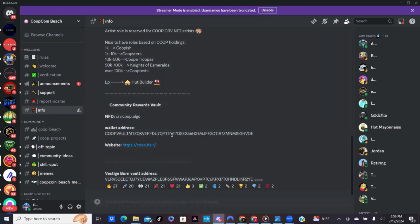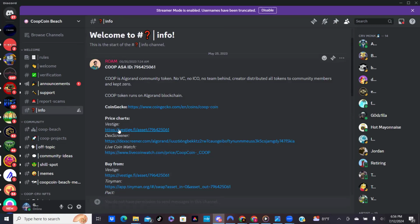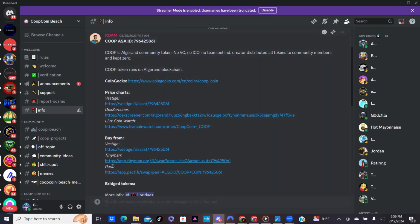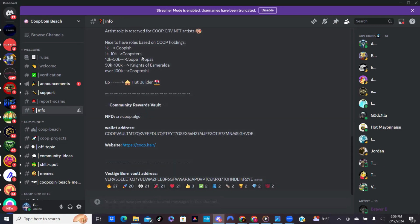So when you come here into info, you can see more information on Coop. Like, there are places where you can get it. You see the charts. You can buy it from here. You can see where you can bridge, server roles, and just everything you need to know. So yeah, Coop.coin is pretty involved. It's pretty big on Algorand. As you can see, they have over 4,600 holders of this token. So if you don't have any, this might be a good time to get it.